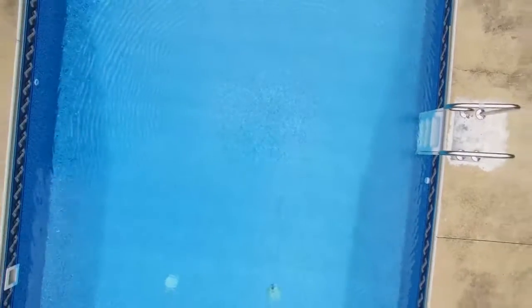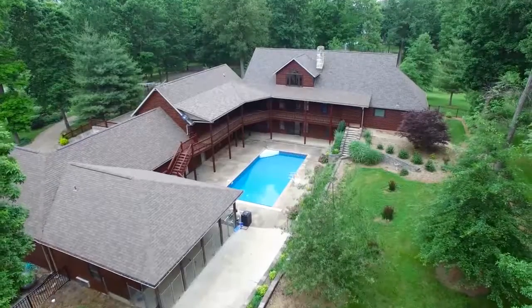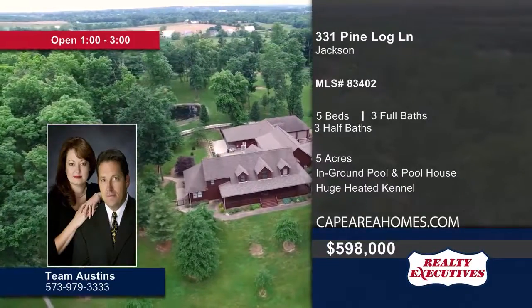The back of the house surrounds a lovely in-ground pool with plenty of room outside for entertaining guests. There is still more to see, so give Team Austin's a call today to schedule your personal tour.